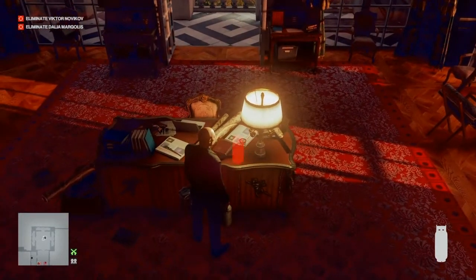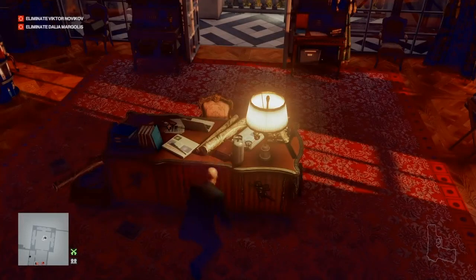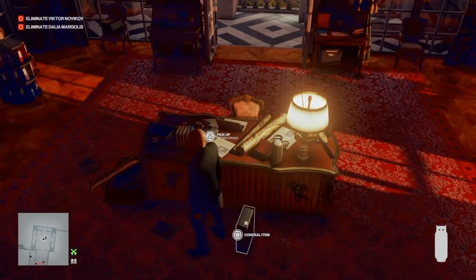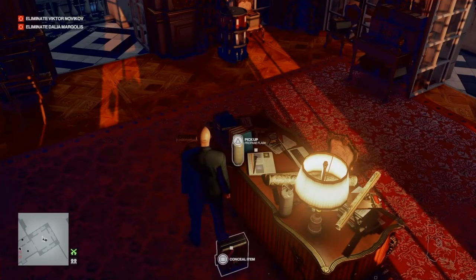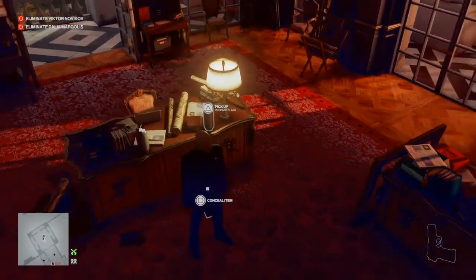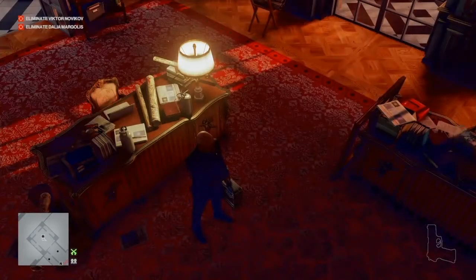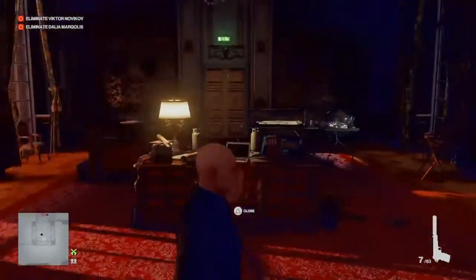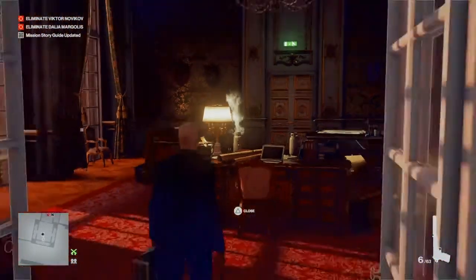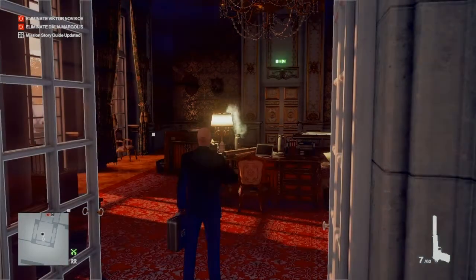So we're going to place both of our propane cylinders on the desk here, which is where roughly our two targets will be standing. So once we have both cylinders placed, we're going to retrieve our briefcase. We don't want to leave that lying around. We're going to select our silenced pistol, and we're going to shoot one of the propane cylinders just the once, just to get it leaking. There we go. So at this point we can now call for the lockdown.